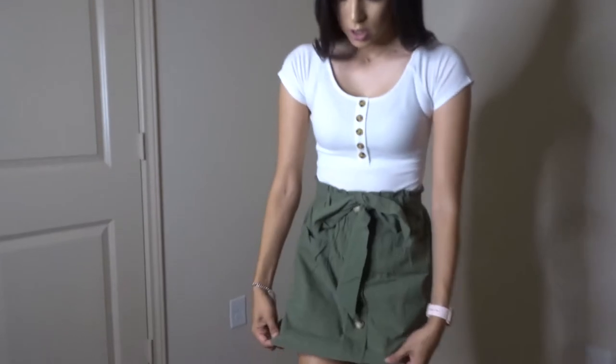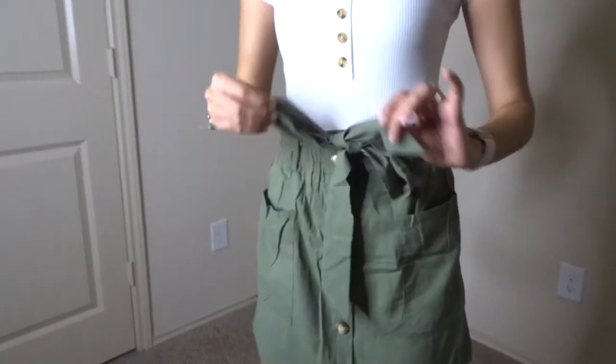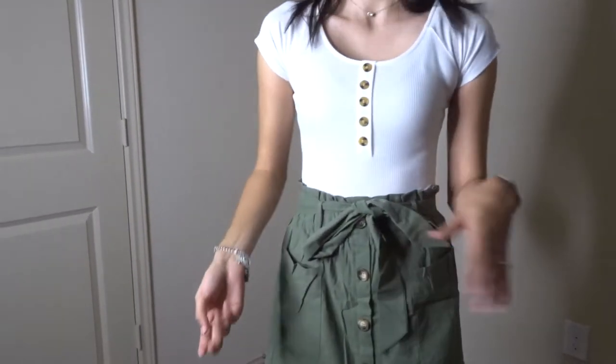So this is one of the skirts that I ended up getting. It has pockets. I did not know that. I just barely figured that out. Okay, so yeah, this is how it looks. It comes with a little belt, and I paired it with the shirt that I got from Ross. The buttons kind of go with each other. So that's a win-win. And this is how it looks on the back.